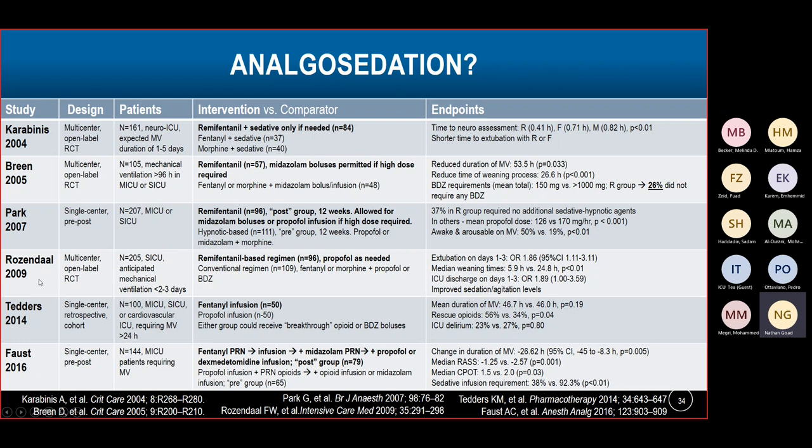Last three studies here quickly, Rosendahl and colleagues primarily looked at a surgery population, and these were patients who they thought would require ventilation for a shorter duration of time, and the remifentanil arm using propofol as needed, compared to more of a conventional regimen using both analgesia and sedation from the get-go. They found the extubation was more likely to be early, the weaning times was shorter, ICU discharge was more likely to occur from day 1 to 3, and the patients had improved sedation and agitation levels.